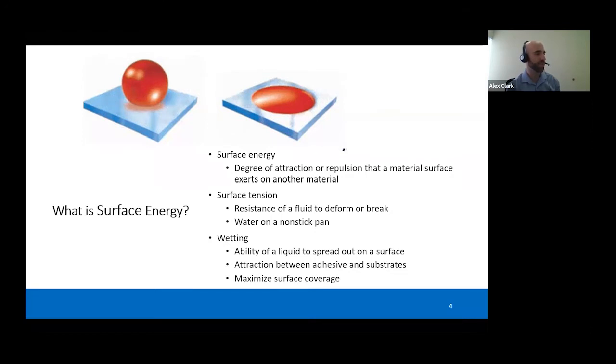So as we were discussing, difficult to bond plastics: why are they difficult to bond and how can you work with those substrates? So the first thing to understand is why they are difficult to bond. One of the factors is surface energy. So what is surface energy?